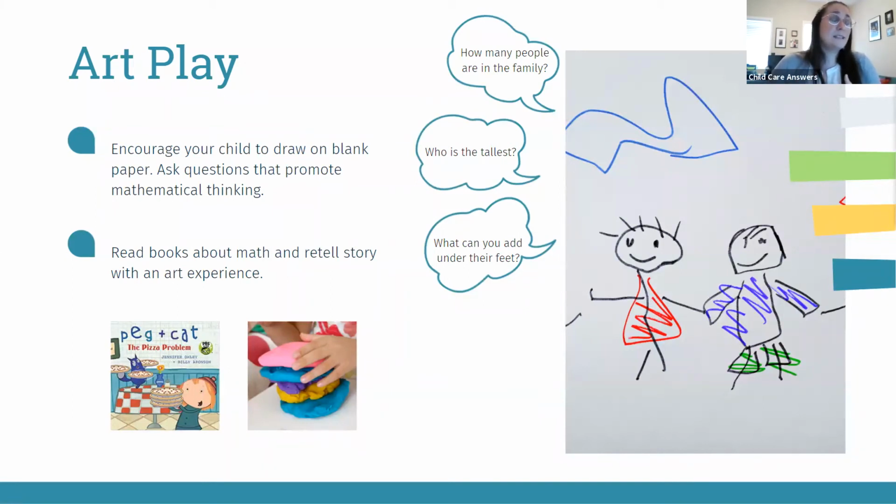And one of them is literally just giving them a blank piece of paper and having them draw, and then asking them questions about that drawing. So on the screen, you can see a drawing that a child did, and some math related questions you can ask are like, how many people are in this family? In this picture we see 2 people, so they can count 1, 2. Who's the tallest? And maybe there's a reason why they think one is taller than the other. Maybe they say the one in the red is taller because their hair is taller. And you can talk about who's the tallest in your family and have those conversations.